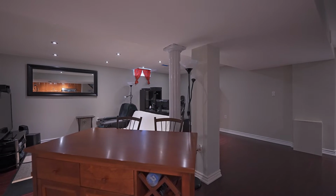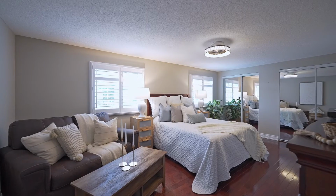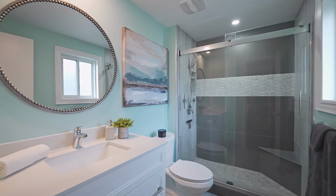Some of my favorite features of this property include the basement. It is an in-law suite, perfect for extended family. And then upstairs, we got 3 spacious bedrooms, 2 full baths, and you have a master ensuite that's been newly renovated. It is gorgeous. Gotta check it out.